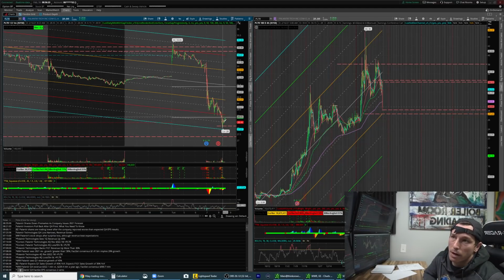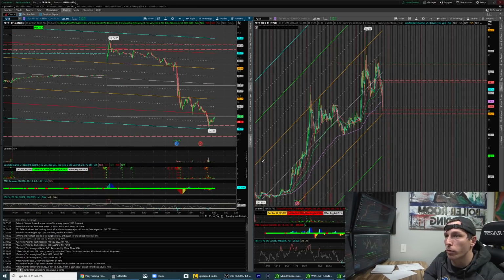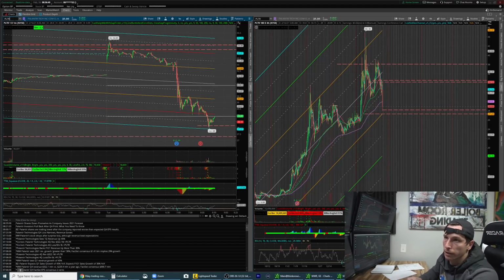So in the event somehow we get down towards 27.30s, we might look for a bounce on PLTR again. But for now, we're already kind of underway in a bounce, so that play is kind of gone. But that was going to be one of the mentions this morning, was looking for a long down at 27.30 on PLTR. But that may not happen here. So anyways, maybe keep an eye on PLTR. If it does go to 27.20, you could watch it. But again, we're already bouncing right now, so that might not hold so much merit.